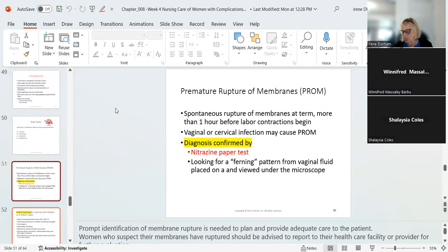So now we're going to go into ruptured membranes, and the patient will rupture them prematurely, and that's called premature rupture of membranes. So sometimes they rupture at term, which you see a lot. More often, more than an hour before a contraction begins. Remember in the movies they always show the lady standing somewhere, and all of a sudden she goes, woo, and there's a little puddle on the floor. That's ruptured membranes.